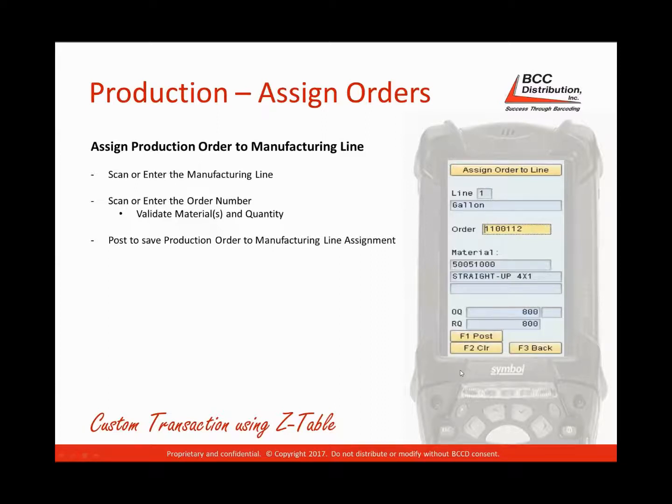When we scan the order number, at that point, we're pulling in the order information about what product we're creating, a material description, and you'll also see the order quantity of, in this case, 800, and there is a remaining quantity of 800. So this order hasn't even started yet on the line. And they have the ability to come back in at a later time if they need to switch orders. Maybe mid-run, they may get a hot order in and they need to switch the actual order on this line to something else, and they have the ability to do that all through this transaction.